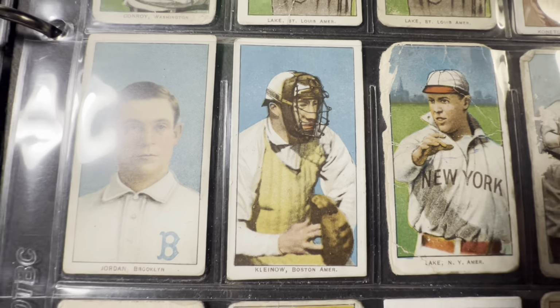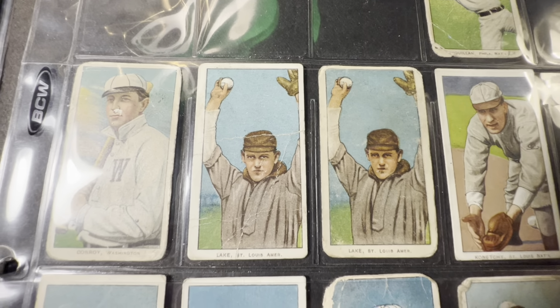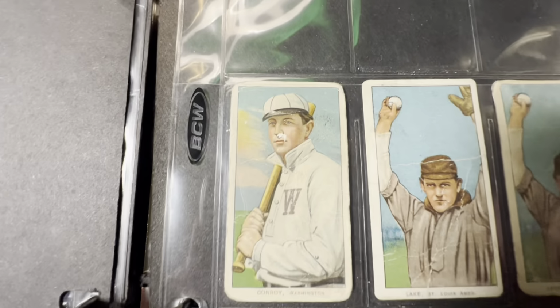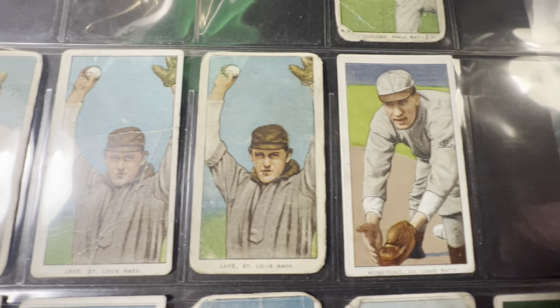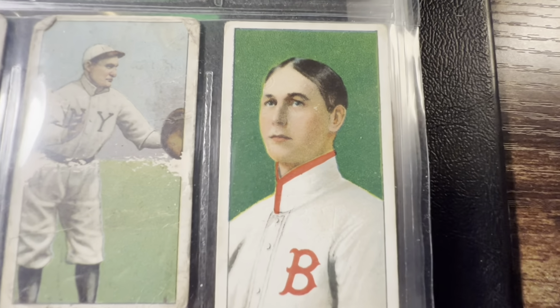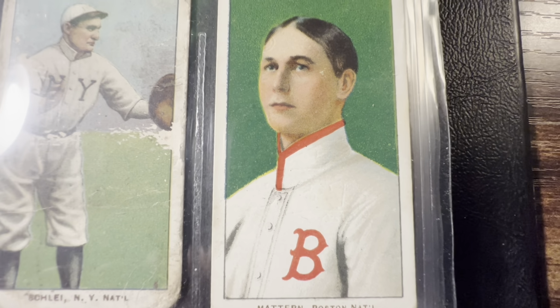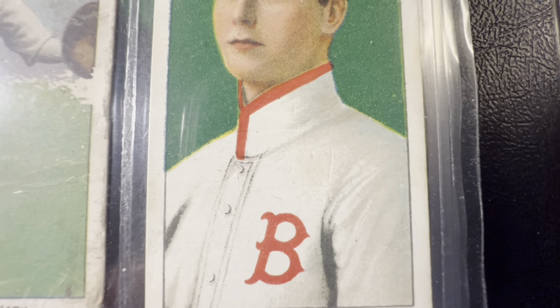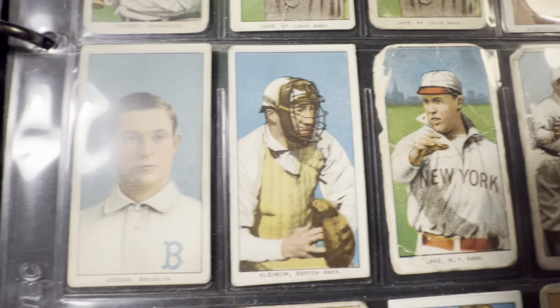Here's Kleinow, and I think he's miscut on the bottom. A couple of Joe Lakes. This Conroy, I had to get a new one because he's just got card loss. And this Mattern, it looks great, but somebody wrote something on top of it and it indented, and PSA said it was altered, so they wouldn't grade it.